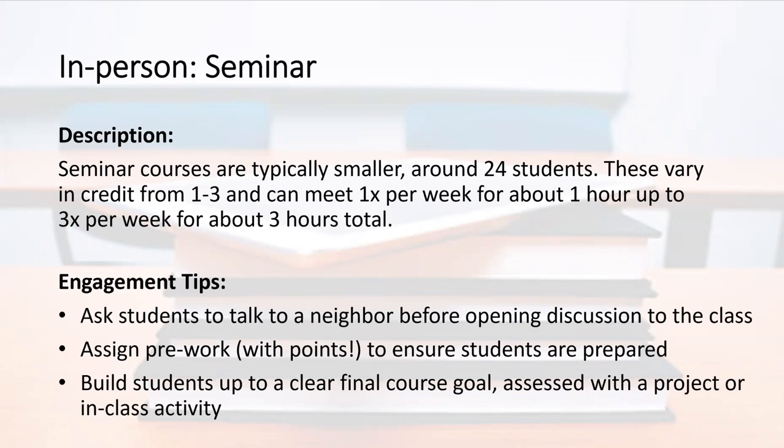To keep students engaged in a seminar, ask them to talk to a neighbor before opening up a discussion to the whole class. They are more likely comfortable sharing thoughts with one another first rather than the whole class. Assign graded pre-work related to the seminar content to ensure students are prepared. One suggestion is a multiple choice quiz that must be completed before or during the first few minutes of class. Or you can give a discussion prompt to spark discussion right away.